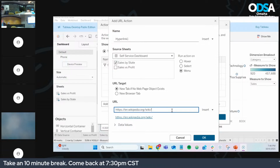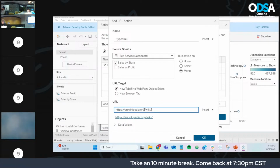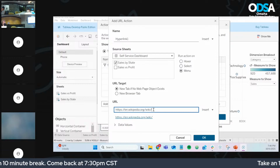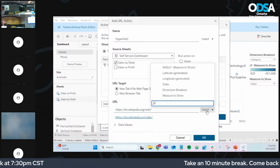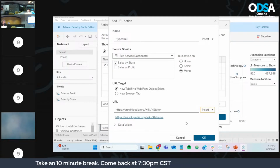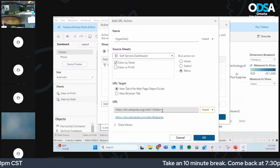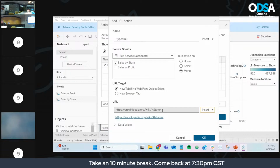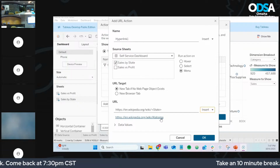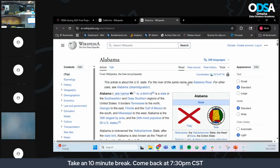Okay. When you guys have this typed, the last thing we need to add is the state field. We have our base URL here, and we want that state to be dynamic based on what we click. So we click this little insert button, and we choose state. Our URL should look like this, with little brackets around state, which is just Tableau's way of showing this is going to be a dynamic variable. It gives us a little example here, based on the first alphabetical state in our data set, Alabama. You can click on that to test. It should pull this up.